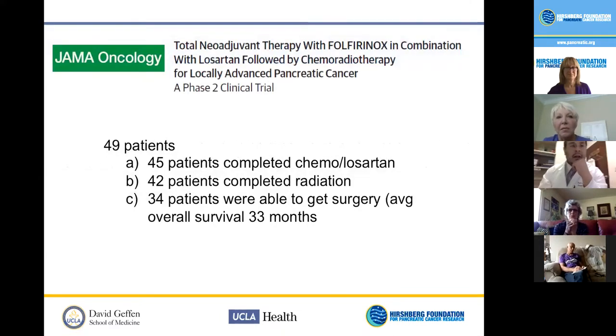Another clinical trial that is ongoing is for those patients not with metastatic pancreas cancer, but with locally advanced. Locally advanced, we call patients whenever their tumor is encircling the veins or arteries around the pancreas, which makes it very difficult for surgeons such as myself to be able to remove them. However, at Massachusetts General Hospital, they developed this trial, which is called total neoadjuvant therapy with FOLFIRINOX chemotherapy in combination with losartan. Losartan is an antihypertensive medication. Who knew that we could use it for pancreas cancer? Very interesting.